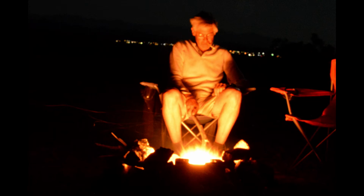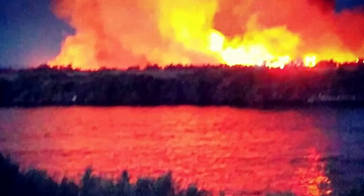We all need to take fire safety seriously. We took this picture of a 100-acre brush fire while we were making this movie.